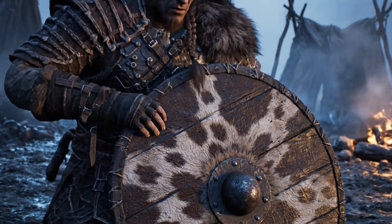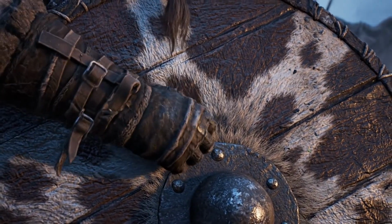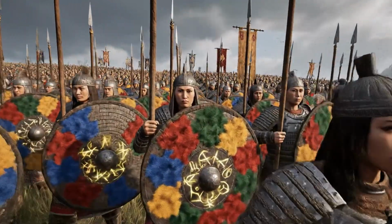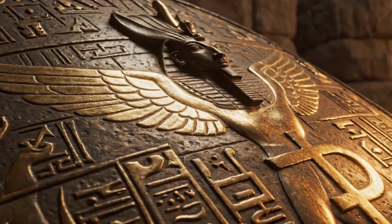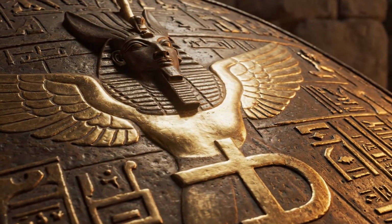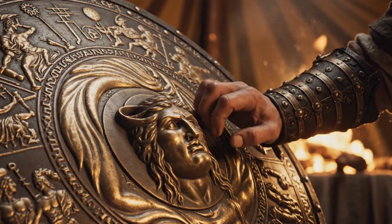The decoration of the shield often had not only an aesthetic, but also a magical function, designed to ward off evil and protect the owner. The skins were often left with wool, creating a characteristic spotted pattern that could be used to distinguish between units. For pharaohs and military leaders, shields were decorated with bronze and gold overlays depicting patron gods. Such a shield was a true work of art.